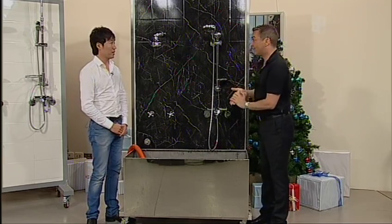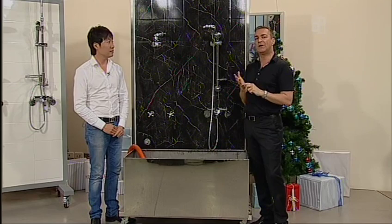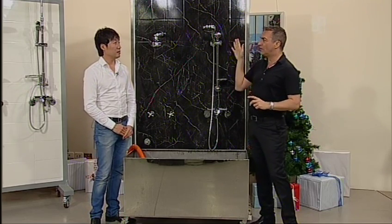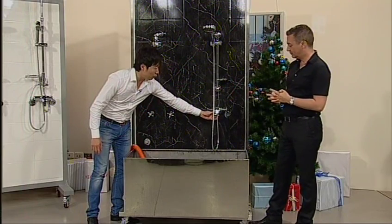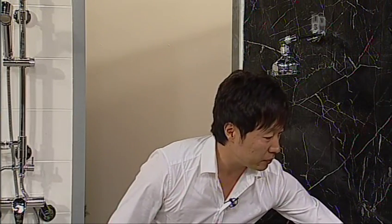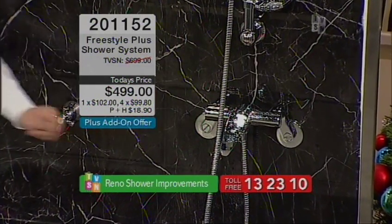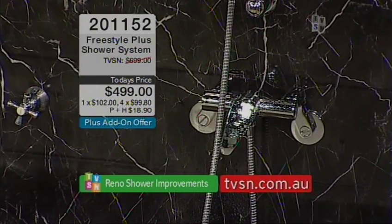Now, we've had a question from Maureen. She's asking, does the Freestyle Plus work with instantaneous hot water systems? Yes, definitely. It'll work with your instantaneous gas heating system. You may have to flick the lever more towards the hot, because with the instantaneous heating system, the hot water pressure is a bit lower than the cold water pressure. So you just have to swing it a little bit more towards the hot side, but it'll work, and it'll be a greater improvement to her current system.